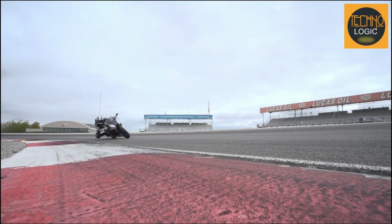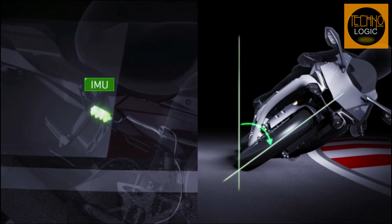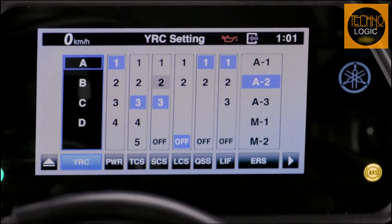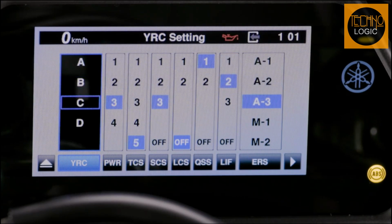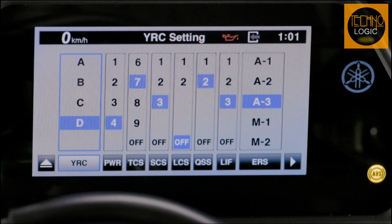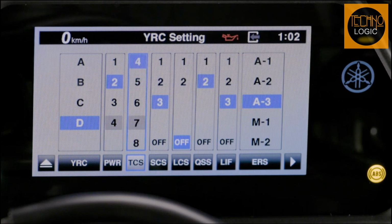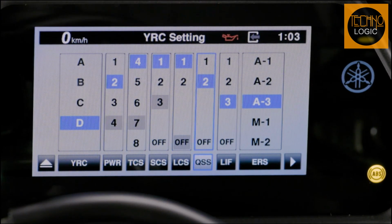The electronics of the XSR900 GP are based on an advanced R1-derived 6-axis IMU that controls an extensive suite of rider aids, including lean-sensitive traction control, slide control, lift control, and more. The bike also has YAMAHA ride control that allows the rider to select the engine power characteristic and the level of intervention from the rider aids. The bike has 3 preset modes: Sport, Street, and Rain, as well as a custom mode that can be manually adjusted. The bike also has cruise control, a quick shift system, and an A&S clutch that enhance the riding experience.